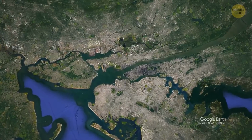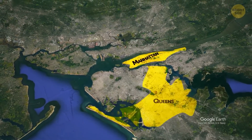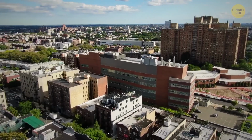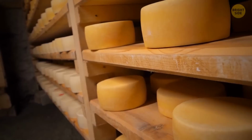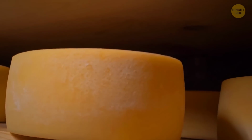In case you didn't know, New York City is made of 5 boroughs: Manhattan, Queens, Bronx, Staten Island, and Brooklyn. Crown Heights, that's our stop. Would you believe me if I told you that beneath these streets lie caves full of aging cheese? How very Parisian of them.